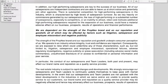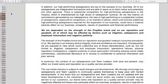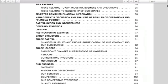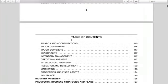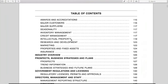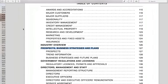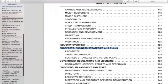Okay, so where do you look for prospects and business strategy? Basically you go to the table of contents again. You have to always refer back and forth to the table of contents, so you can get the information very fast. Okay, so you need to go to this section called prospects, business strategy and plans. They're going to talk about how they're going to grow the business, which is very important. Okay, so it's page 127. Okay, it's right here.